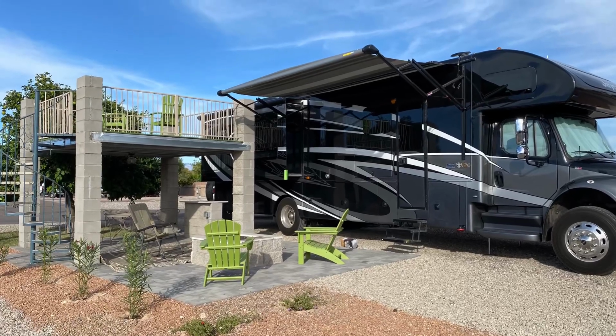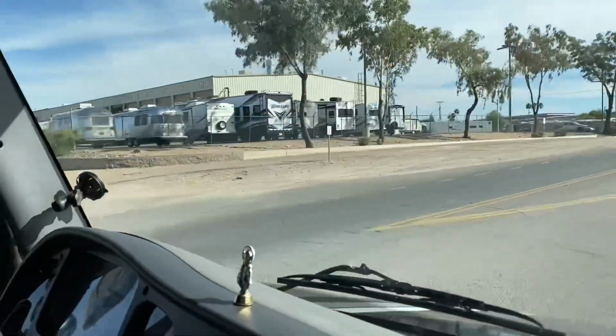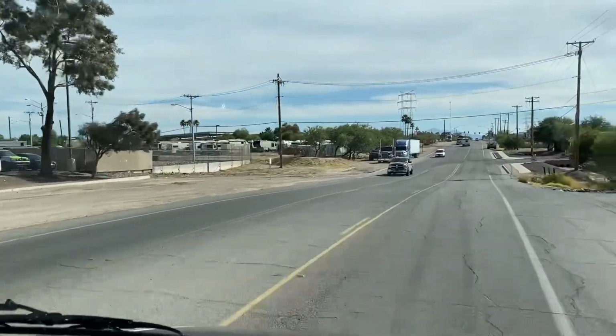This is a review for the Tucson LazyDays KOA located in Tucson, Arizona. We stayed here the third week of October, so it's the week before Halloween of 2020.